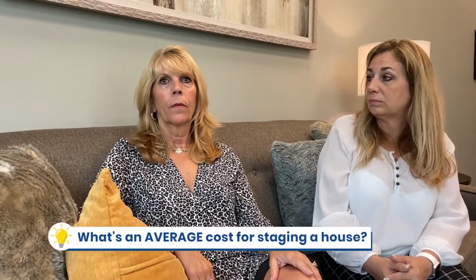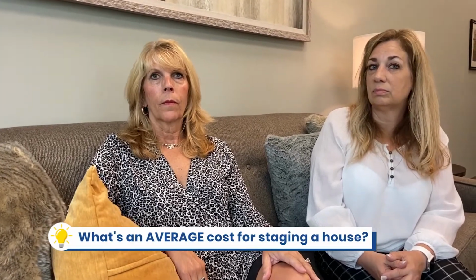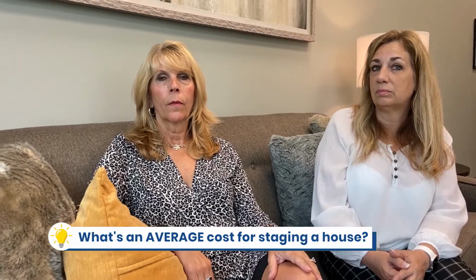Well, let's talk about cost. That's probably another huge question. As we were walking through the tour, you said most people think it's going to be this crazy amount of money. What's an average, if someone's living in their home? I think you said about 70% of the homes you stage are occupied. Vacant. Are vacant, yes, and 30% are occupied. Oh, I got that wrong. Okay, the other way around. So let's talk through what it costs for a home seller to get a home staged.